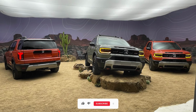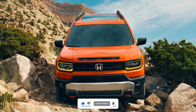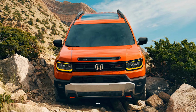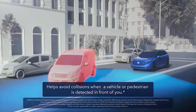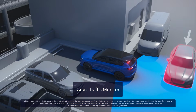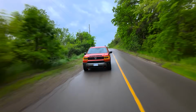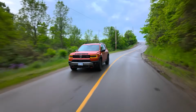Let's quickly touch on safety because this is one area where Honda doesn't cut corners. Every Passport comes standard with Honda Sensing, which includes automated emergency braking with pedestrian detection, blind spot monitoring with rear cross-traffic alert, and adaptive cruise control. Those aren't upsell features buried in higher trims, they're baked into the lineup from the start.